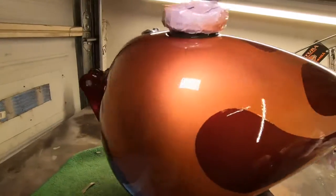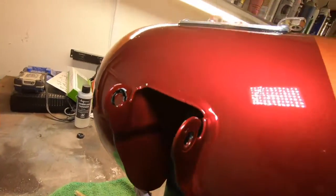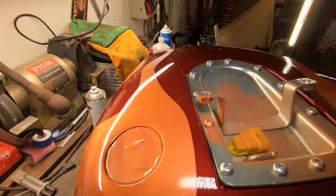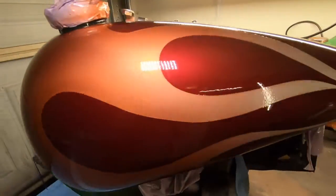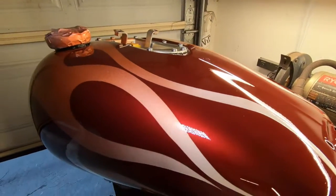Right now we have a good little coat on there. One tack coat and one regular coat. You can see it needs at least three coats. So I'm gonna wait about 10 minutes. I'm gonna hit it with another coat. This is gonna take a full can.